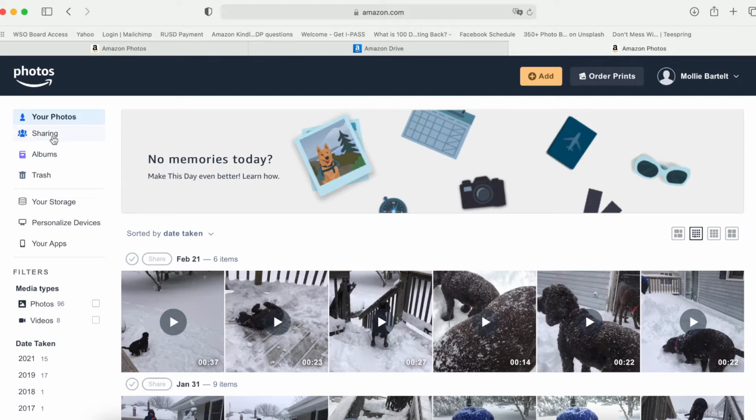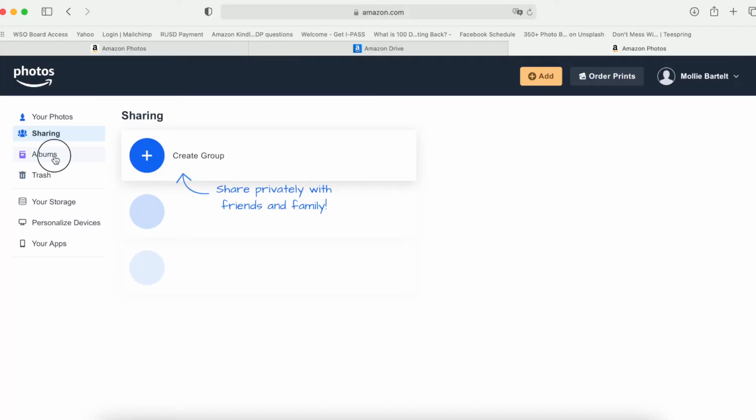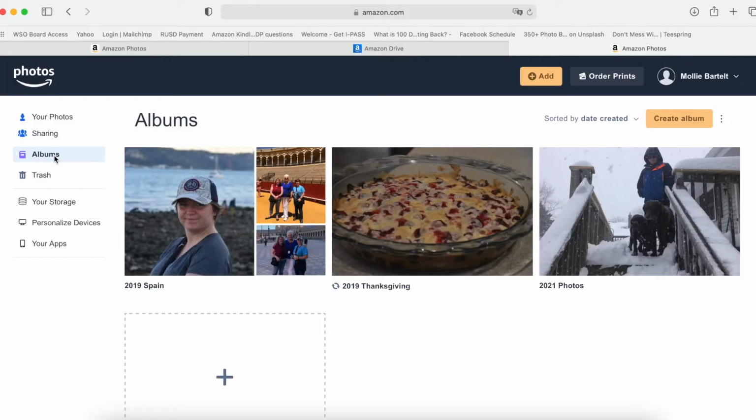The sharing area involves setting up a group with friends and family. You can actually have people loading pictures to an album together, but they'd have to be using the Amazon Photos app as well. Then there is the albums view, and you can see I have a few albums set up here already. All right, it is pretty simple, I'm gonna say.